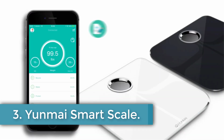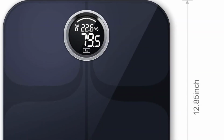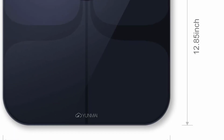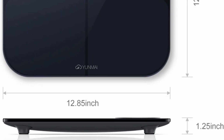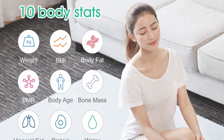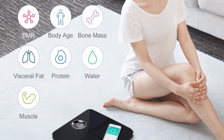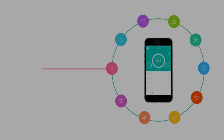Number 3. Yunmai Smart Scale. The Yunmai Smart Scale is one of the most popular and highly rated scales available on Amazon. And for good reason. This scale measures 10 different metrics and stores data for up to 16 users. This Yunmai scale is comparable to the smart scales mentioned above in function and features, although it's a little more expensive.